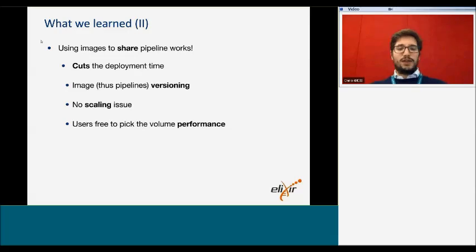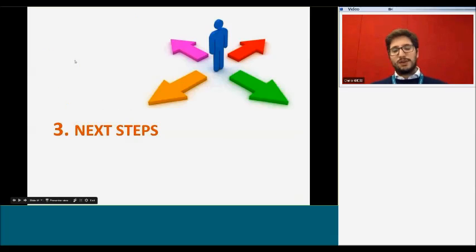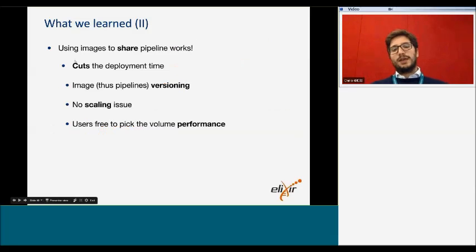commercial providers, where storage and volumes are not always equal in performance. So we can provide an image and then it's down to the user to understand what kind of performance they want out of the storage. They can actually pick a different price point or performance point depending on what they want to do. And this is more or less everything. So I think I can just give it back to you, Tommy.